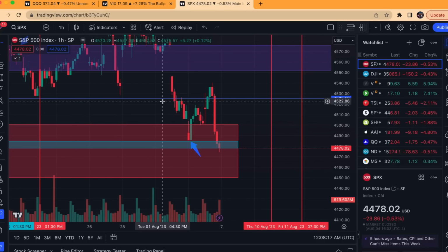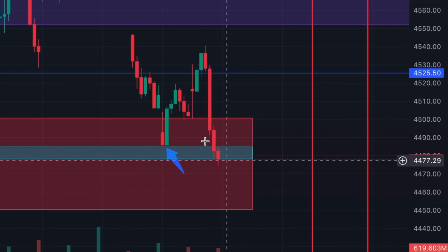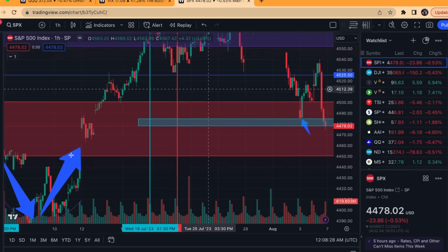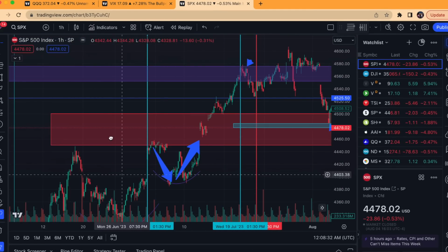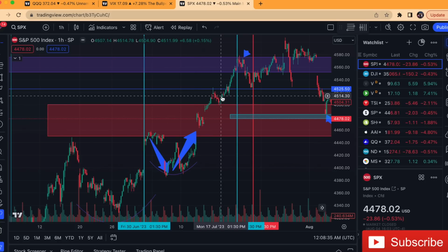We had nice continuation to the pullback thesis last week, and actually had a very red weekly close on the S&P 500. And you can see right here, we are within that red box that previously was a supply zone from all the way back here before we had that cup and handle breakout. If you remember that video from back around this time, we had that cup over here, the handle, and then the breakout to above this key supply zone.